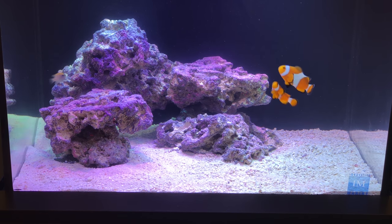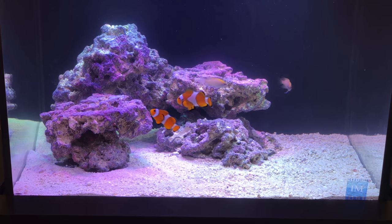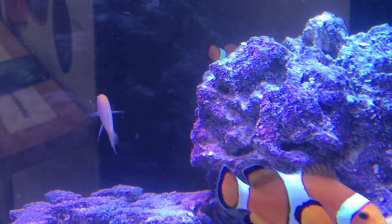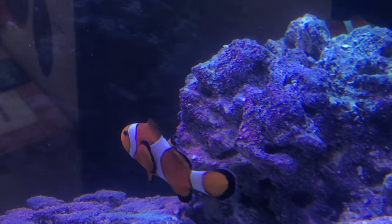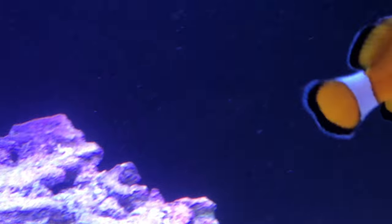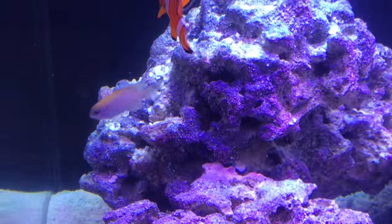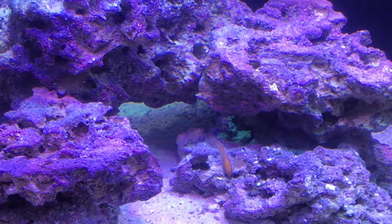So there it is, guys. That's the livestock. We have a total of 4 fish. I made a pair of clownfish and 2 damsels of the same kind. I don't know the exact name of the damsels, but they have a white and yellowish tint to them. They're pretty cool. And the clownfish, of course, I don't know if they're true percula clownfish or false percula clownfish. I don't even know how to say the name. But they're pretty much the standard clownfish.